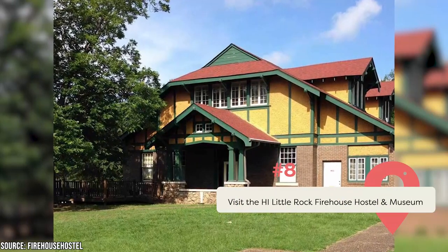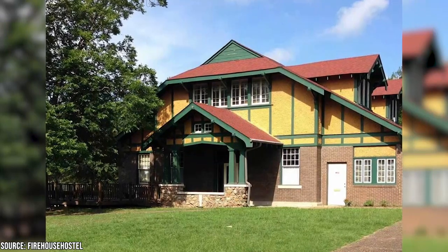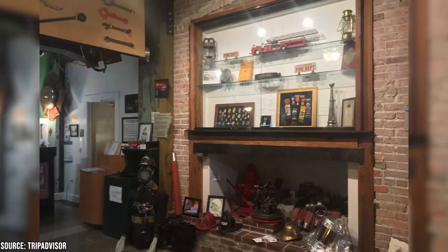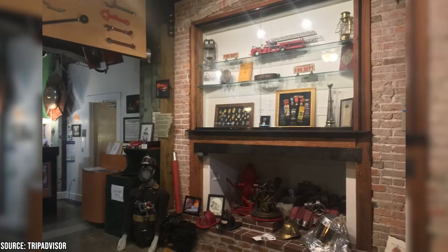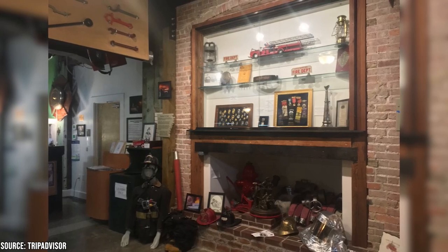Visit the High Little Rock Firehouse Hostel and Museum. If you're looking for a place to stay in addition to an interesting location to visit while staying in Little Rock, the High Little Rock Firehouse Hostel and Museum serves both functions. The location is both a museum and a hostel, though you can also just drive by and appreciate the location for its outside aesthetic beauty.